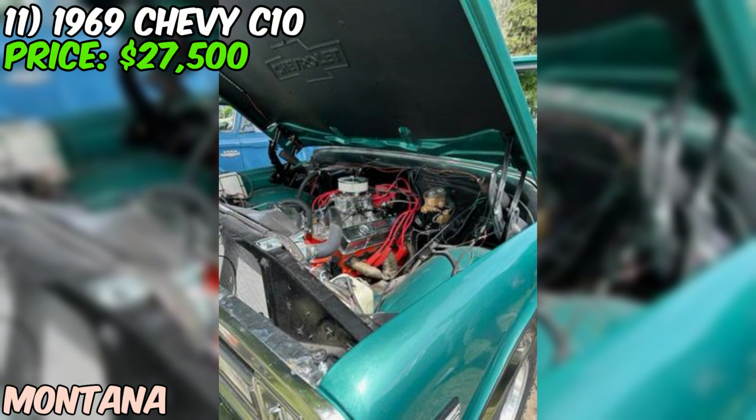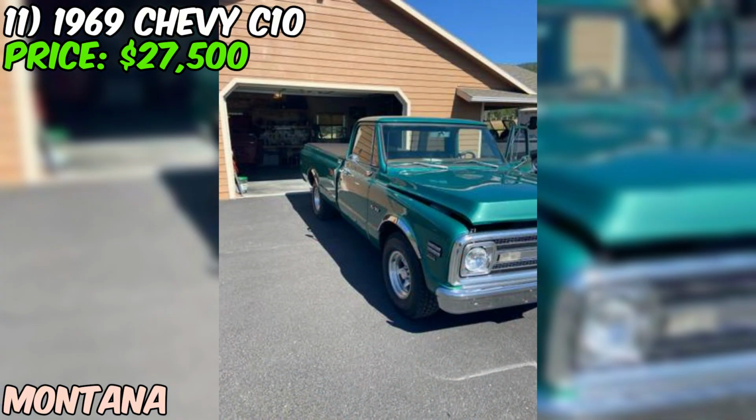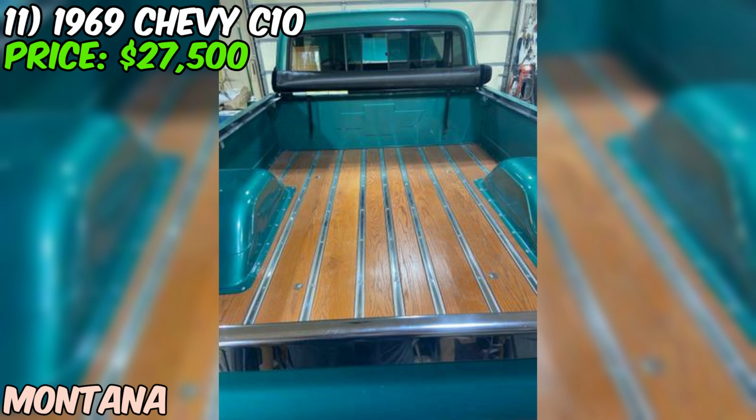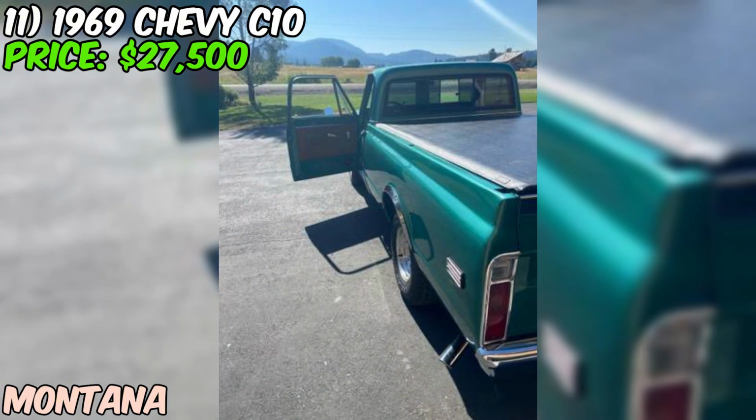thoughtful modern amenities. Look, I've got to be straight with you. When someone combines a 383 stroker with a 700R4 trans, they're building for both performance and drivability. This isn't just a showpiece, it's built to be driven and enjoyed. What do you think about this green machine? Would you daily it or save it for special occasions? That 383 stroker must sound absolutely amazing.